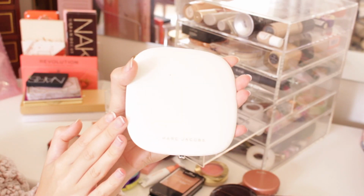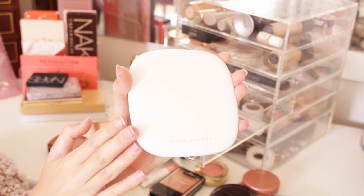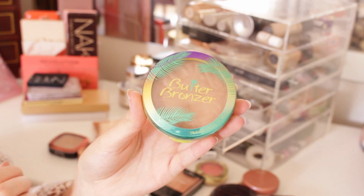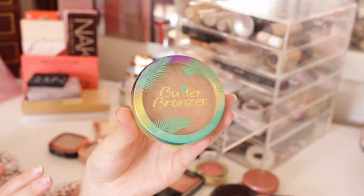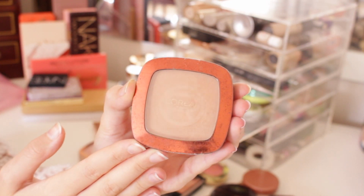That is so bright, so I'm sorry if you can't see that. Absolutely obsessed with this bronzer, and it is broken, but I'm not getting rid of this one. Then I have my Physicians Formula Butter bronzer, which again I got in the US the first time I ever went to the US. It's honestly one of my favourites of my bronzers, and it's definitely the best smelling bronzer that I have. I then have my L'Oreal Glam Bronze, and this is definitely my favourite drugstore bronzer, so I probably always keep this.